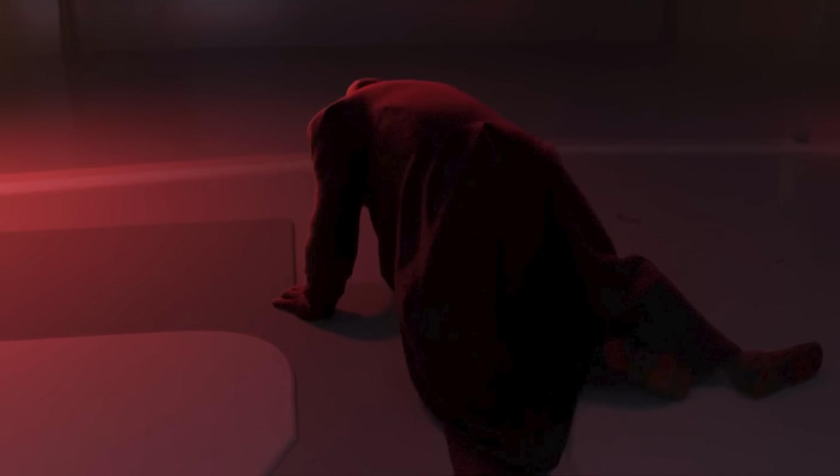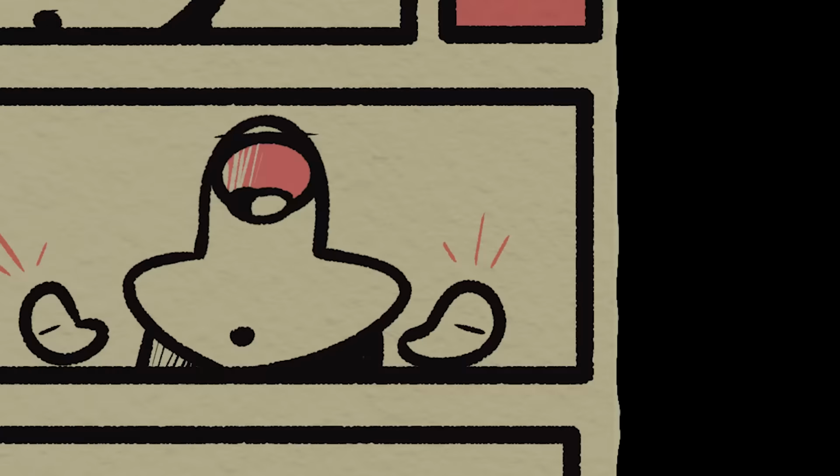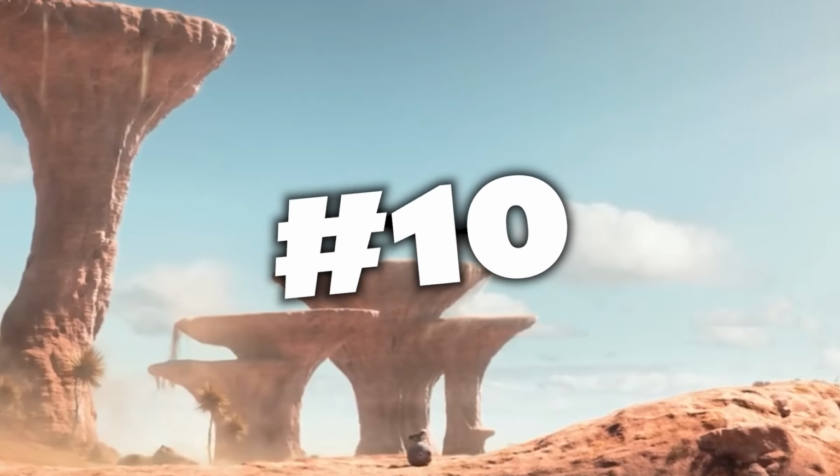The red glow coming from each side of the frame is cool. The character is in a really dynamic pose. He's also very dark in the frame, which makes him look sinister. It's just all coming together with this frame, and I really, really like it. All right, here we go. Top 10 now. Number 10 is Raya and the Lost Dragon.